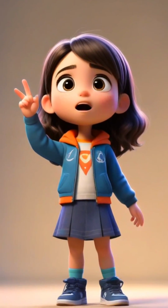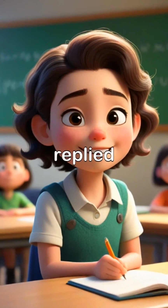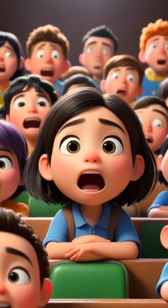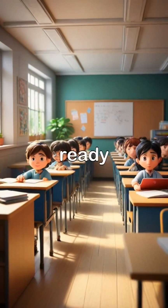Another student raised her hand and asked, "Can we try using synonyms in our next writing assignment?" The teacher smiled and replied, "That's a great idea. Let's use synonyms to make our stories more vivid and engaging." Excited murmurs filled the room as the students began brainstorming ideas for their stories, ready to apply what they had just learned.